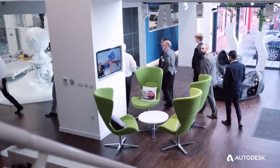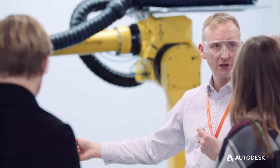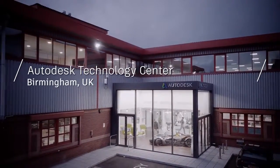We are unique in what we do here. I've never seen anything like this before. People come to us with challenges and problems where typically they don't know how it's going to be done. Here within Autodesk Technology Centre in Birmingham, we make the impossible happen.